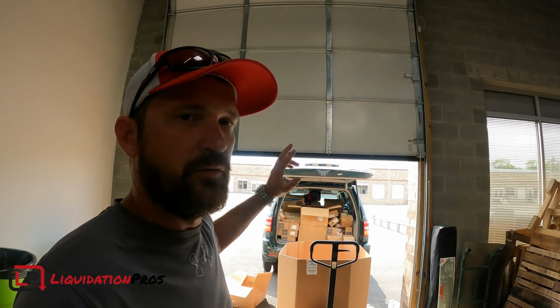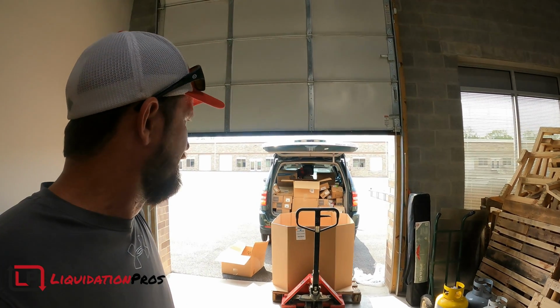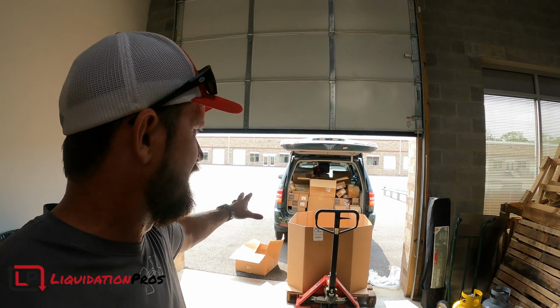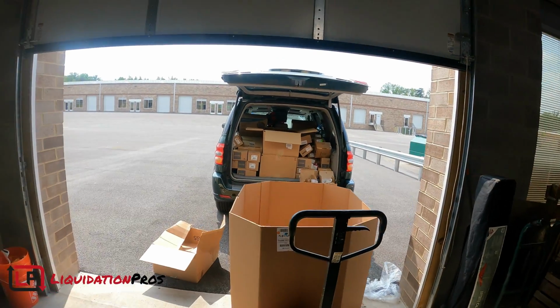It probably took me, let's overestimate and say 20 minutes online trying to find a couple good lots. Found the lots, I bid on them, I won them. The interesting thing on both of these lots, I bid $525, and the one I won for $280, and the other one I won for just over, I think it was $305 or something like that. After shipping and all, $450 apiece. So $900 for everything you see in the back of my truck there.